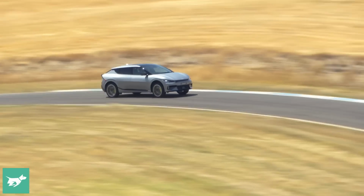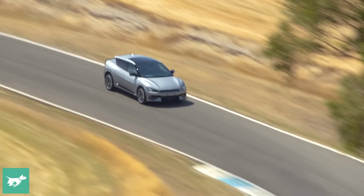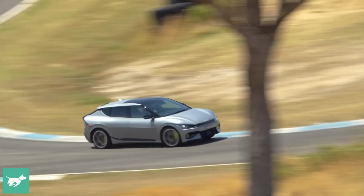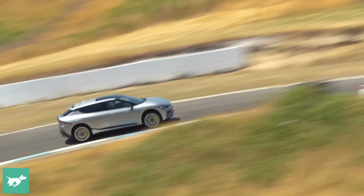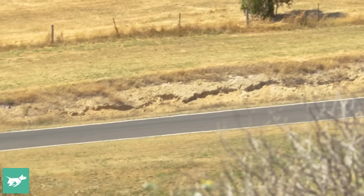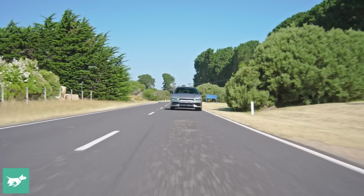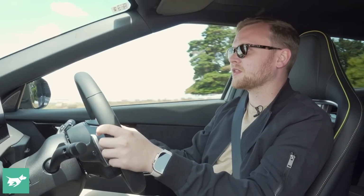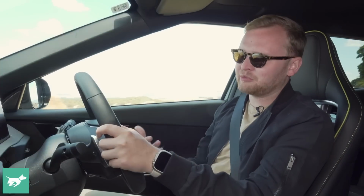And that actually reduces brake temperatures for track use, meaning you've got more of the real brakes available to you if you do need a really big stop, which is pretty cool. And Kia claims the stopping distance is about 2 meters less than that of a GT-Line all-wheel drive. We'll be testing that at the Chasing Cars test track in due course, as well as the 0 to 100 time. Now, of course, range could be a little bit better.